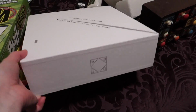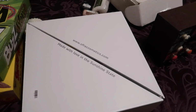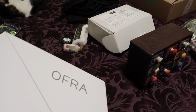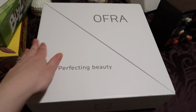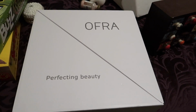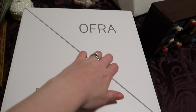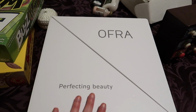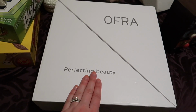I have this PR box from Ofra Cosmetics that came with the Francisca, oh here we go, it was the Ofra and Francisca collaboration. It was a box in a box. All of the beauty products obviously are out of it, but there's no need to hold on to this huge box. It was really cool though to receive my first ever full PR collection, but there's no use holding on to this, so we're gonna get rid of it.